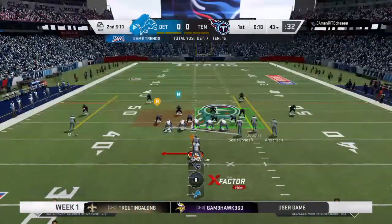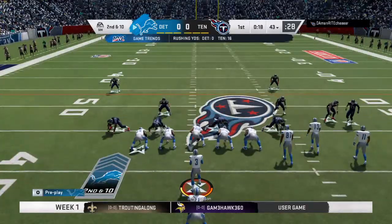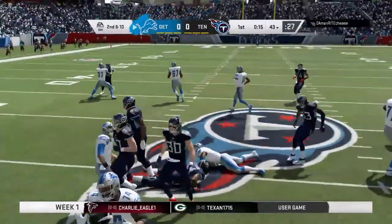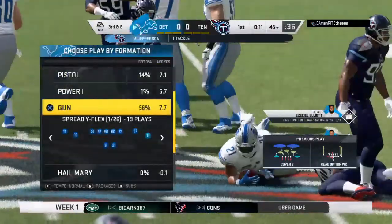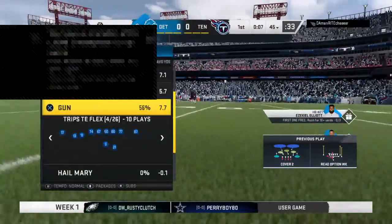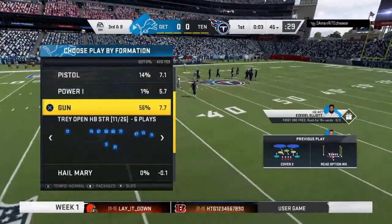So 2nd down, still 10 yards to go. Ball on the 43. From the pistol, here's Elliott. And he'll take this one up close to about the 45. It's a gain of 2 yards. And it's 3rd down.